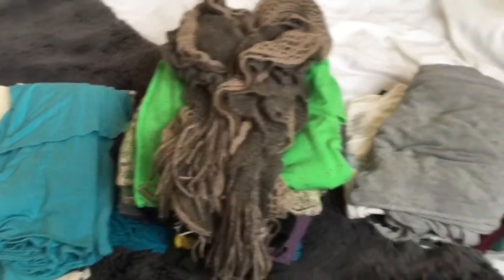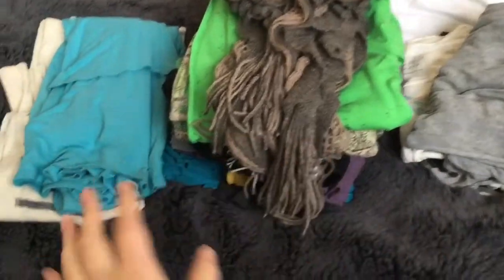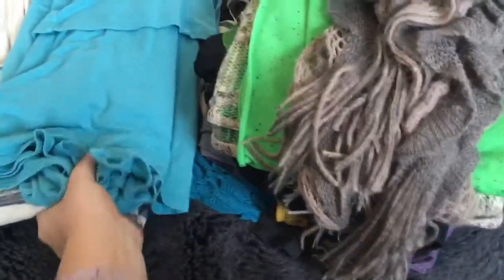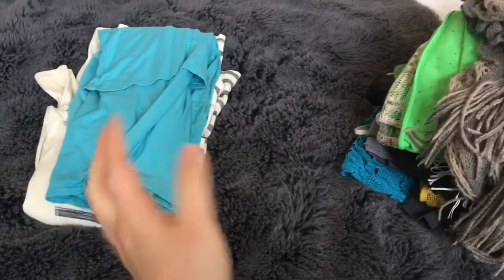Okay guys, I have 3 piles today, and this is just half of the wardrobe, not the entire wardrobe. But these 2 shirts I'm keeping, but I'm putting them in storage, so I am counting it as decluttering because these will go in my maternity wear kind of storage.